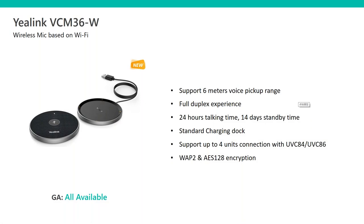Except for cameras, Yealink has also achieved great success in audio technology. This is our new VCM36 wireless mic based on Wi-Fi, and it will be released in 2022. Right now we already have existing stock available for purchase. It can support up to 6 meters, which is 20 feet, of voice pickup range.